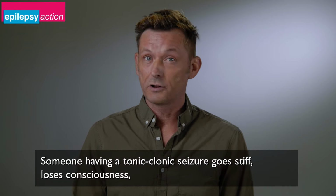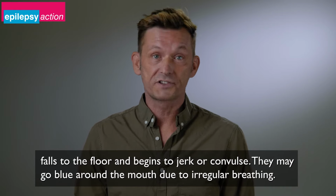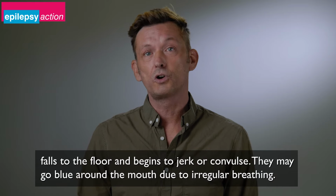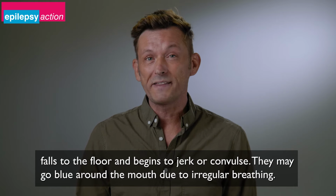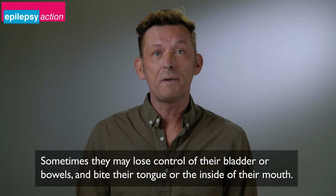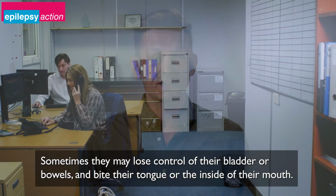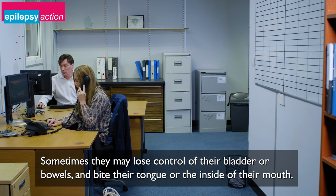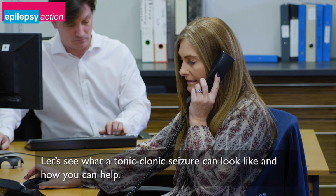Someone having a tonic-clonic seizure goes stiff, loses consciousness, falls to the floor, and begins to jerk or convulse. They may go blue around the mouth due to irregular breathing. Sometimes they may lose control of their bladder or bowels and bite their tongue or the inside of their mouth. Let's see what a tonic-clonic seizure can look like and how you can help.